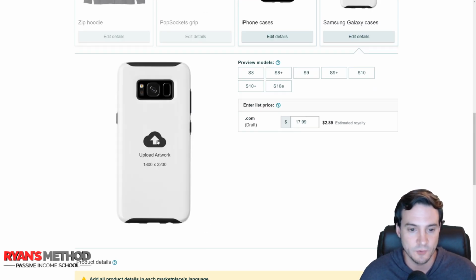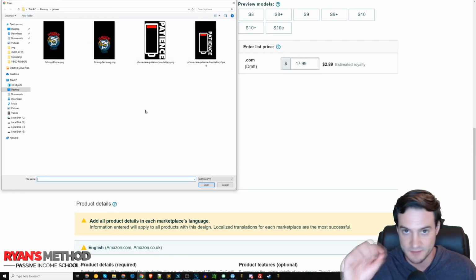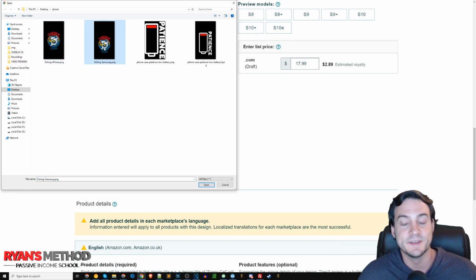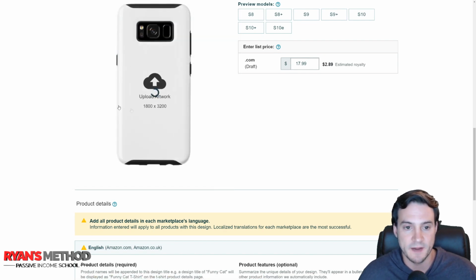So if I delete this real quick and replace it, which by the way, when you upload a design, you have the ability to delete it and replace it. There's a little trash can icon. So now I'm going to upload the Samsung generated version for the Samsung phone. And by the way, if we look at these two side by side, you can see that it's basically the same design. The Samsung one just has our image shifted a little bit further down.